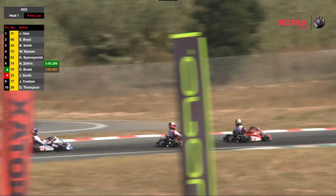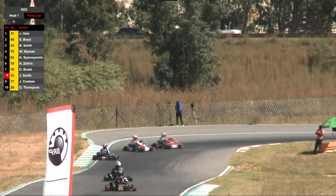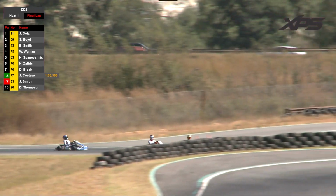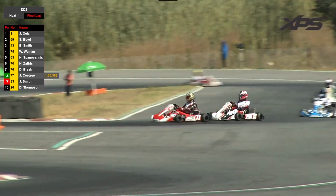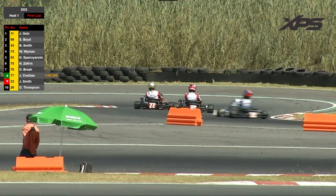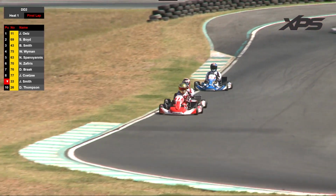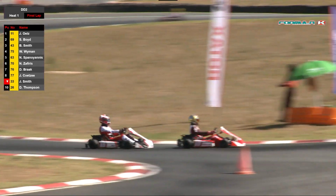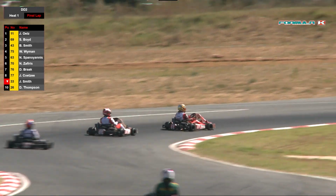Both of them adjusted their carbs at the exact same time. So similar strategies working in terms of air-fuel mixture again, or brake bias. Possibly one brakes a bit later, wanting a stronger front. One is trying to defend and one is trying to attack. So it might be strengthening their front brake balance.